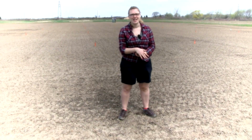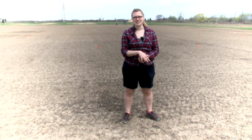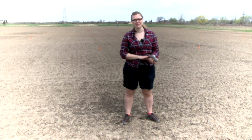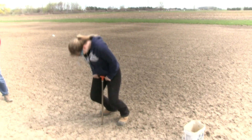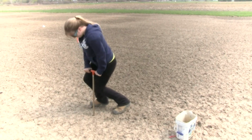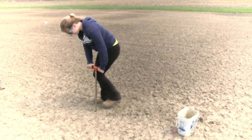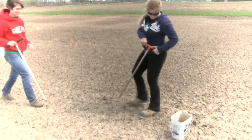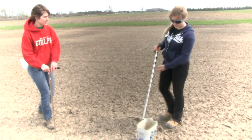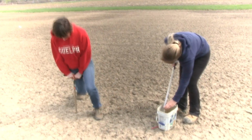One of the other ways we look at how much nitrogen will be available is we do soil sampling. And so we sample all our plots, and then we're able to analyze it for amount of nitrogen. When we soil sample, we take multiple cores from each plot, and we take them from different depths, so we have a full understanding of the amount of nitrogen. And so first we take the top depth, which is 0 to 30 centimeters, and then we take the deeper depth, which is 30 to 60.